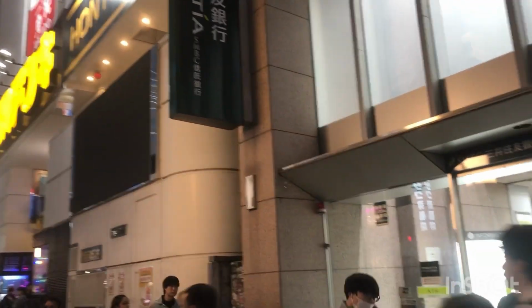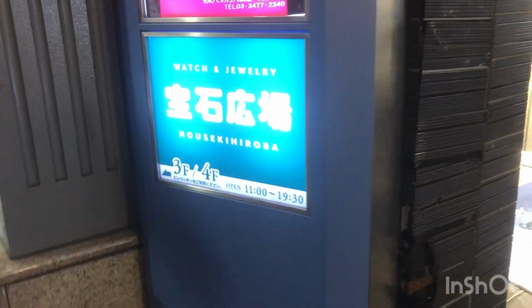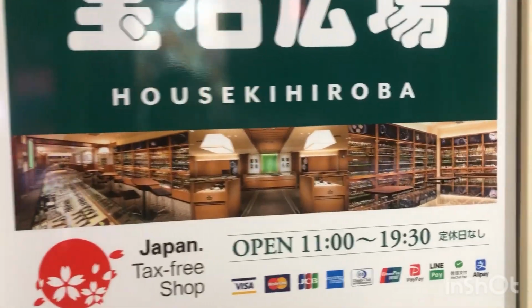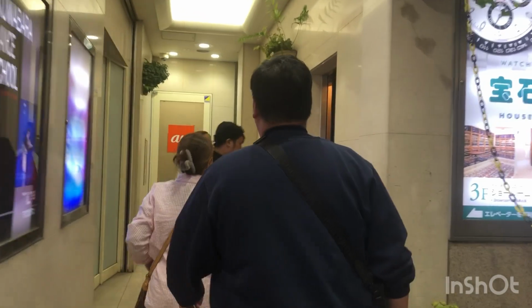And oh, they have a mega Don Quixote. So a while ago we went to just a baby Don Quixote, but this one, it's a mega Don Quixote. And then we found a shop. Yes, it's open until 7:30 and we arrived at 7 o'clock. So here's the watch shop after 30 minutes of walking. Very serious at looking for what floor.